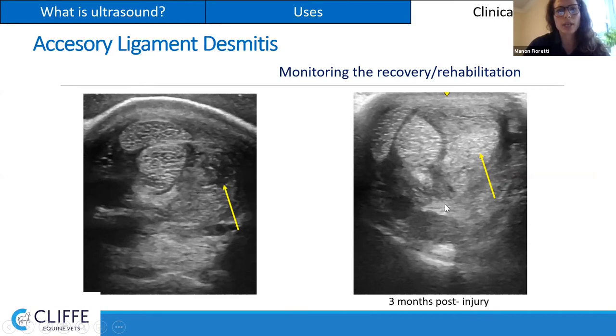In general, the image is a bit brighter, so it's not exactly the same image in the same setting, but just for you to have an idea of how it looks after, and it's just filled with new fibers and bone and scar tissue. And it's really helpful to decide if the horse and the tendon is ready to load more weight, and if we can restart progressively work.